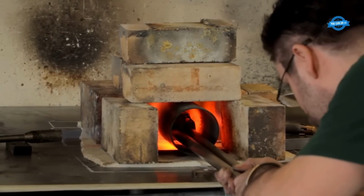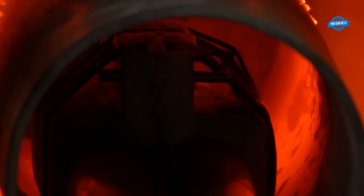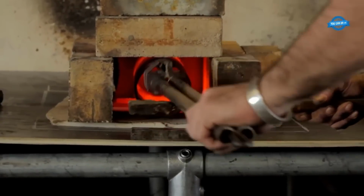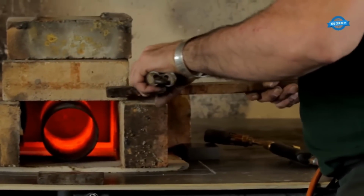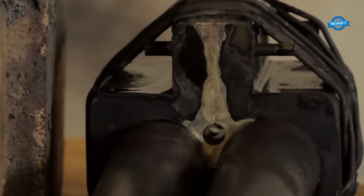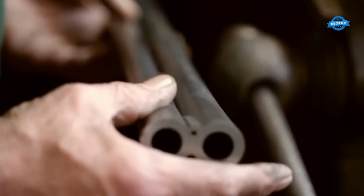To achieve the desired dimensions and surface finish, the bore undergoes meticulous reaming and lapping. Reaming involves using a cutting tool to precisely enlarge and shape the bore to the required specifications. This step ensures uniformity and smoothness within the barrel, which is vital for accuracy.